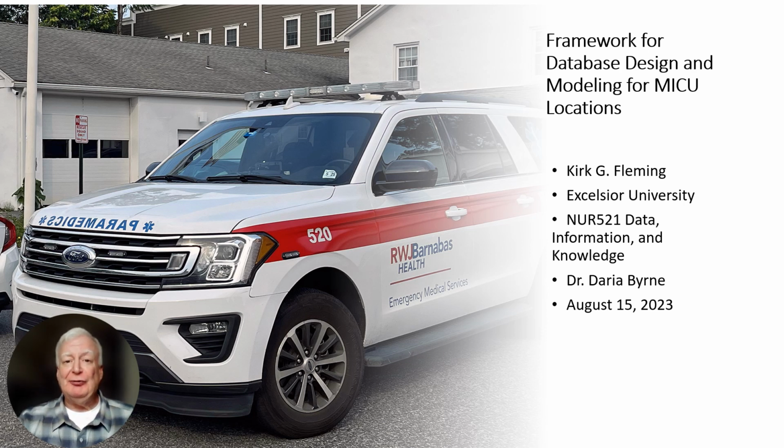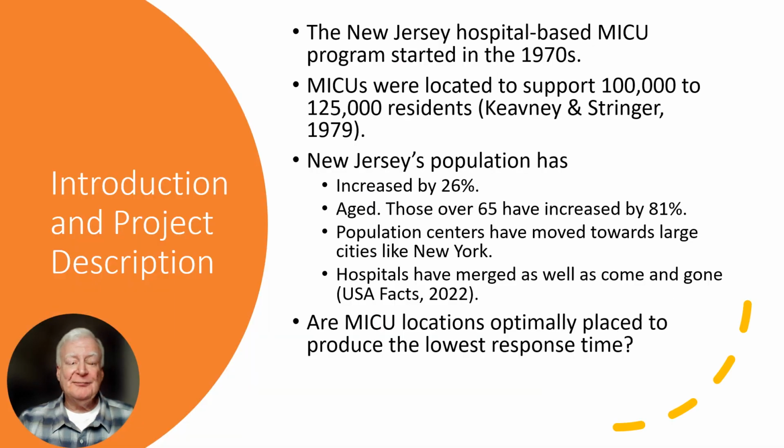MICU stands for Mobile Intensive Care Unit. They are vehicles that are staffed by mobile intensive care nurses or paramedics, and you can think of them as emergency rooms on wheels that make house calls. So the hospital-based MICU program in New Jersey started back in the 1970s, and it's hospital-based in order to ensure quality.